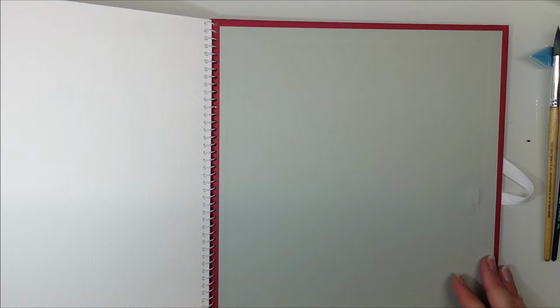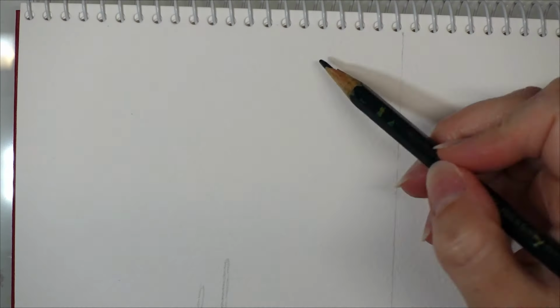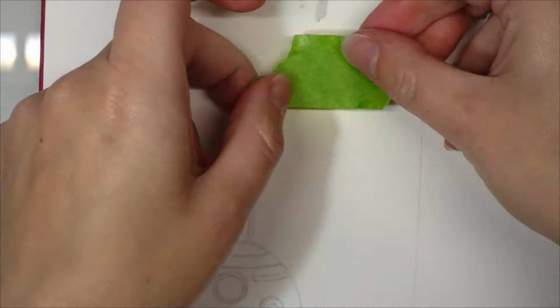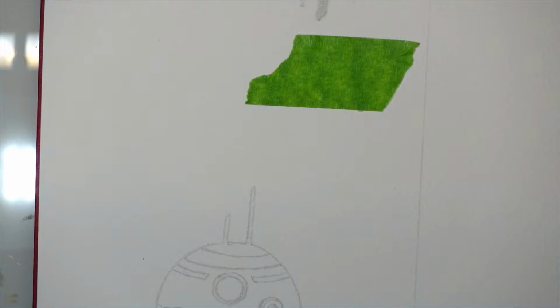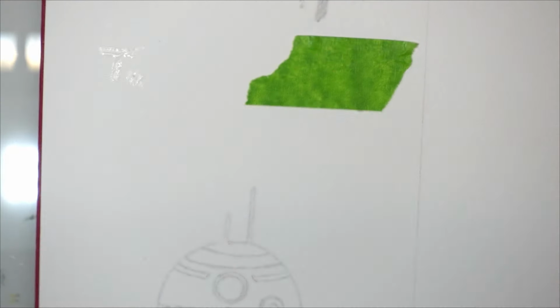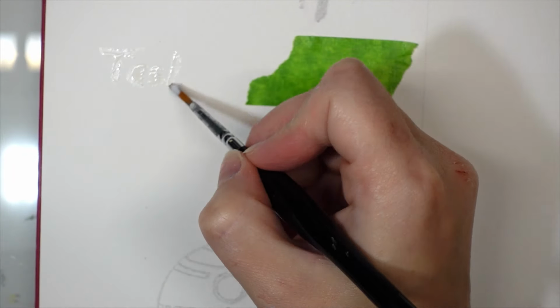But the entire sketchbook feels very nice and high quality. I'm doing a number of tests here. I can erase quite well. I'm also putting down some masking tape and masking fluid to see if it will damage the paper once I remove it.